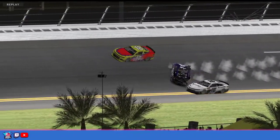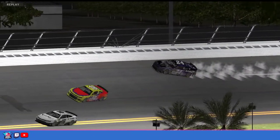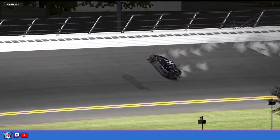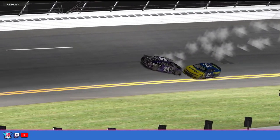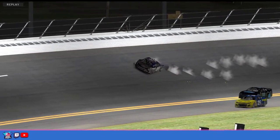Gets a little bit of help, and then as things go from bad to worse, he's on the brakes trying to lock it up. It looks like he might still be on the throttle, which is really not what you want to see. But since he's not on the brakes, his car is spinning wildly out of control, collecting a few good men behind him.